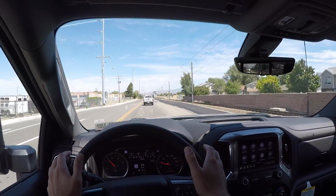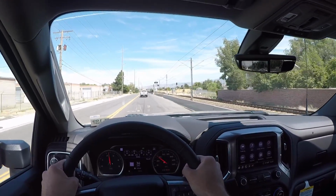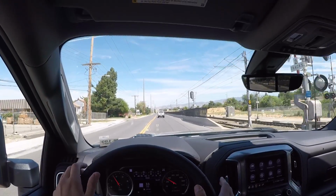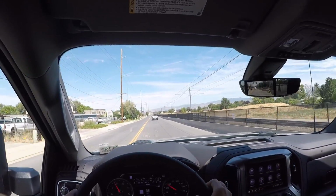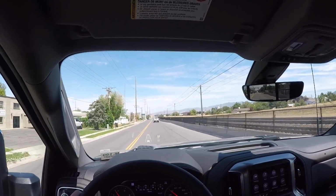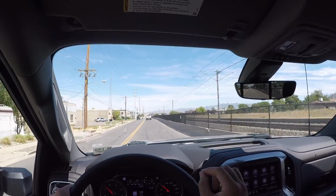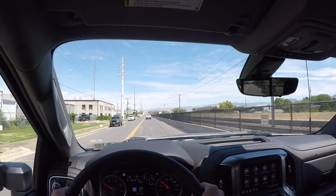We are going to get a little acceleration here now. You can see that the new 3500 gears down very, very quickly, and 445 horsepower, 910 pound-feet of torque, more than adequate from that 6.6 liter. I would say that in terms of acceleration, this now with this new 10-speed might be a little bit quicker than the Ford. Might be. I'm not saying it is, but it feels like it might be.